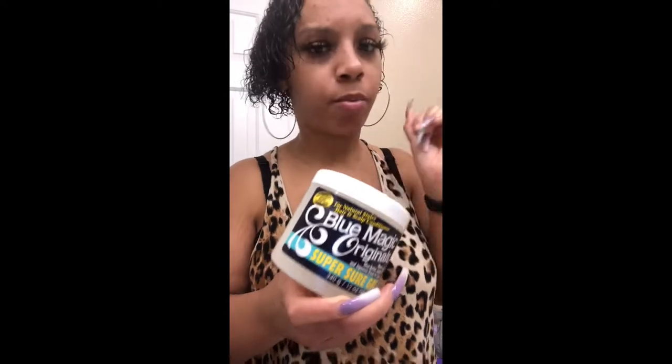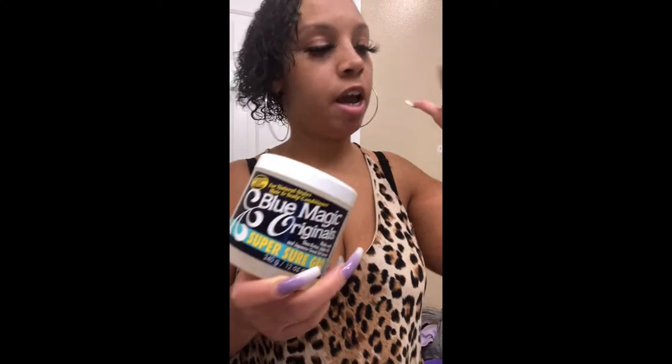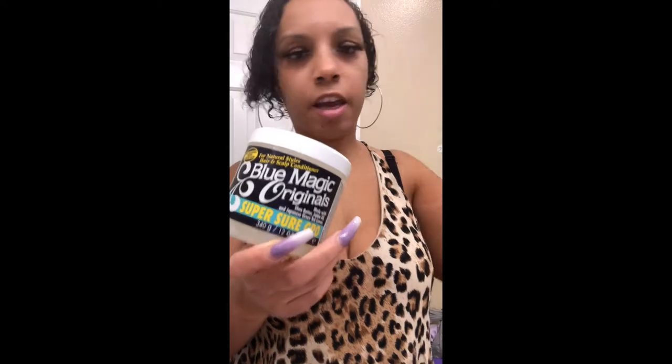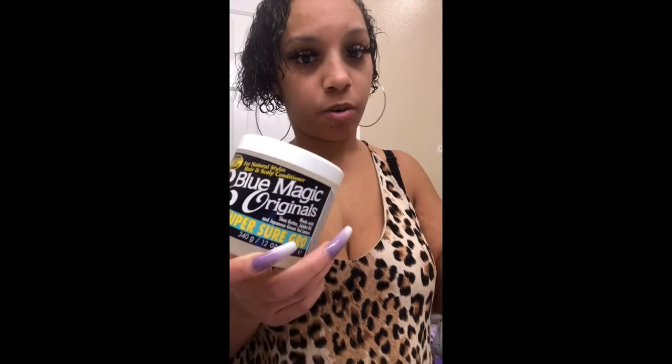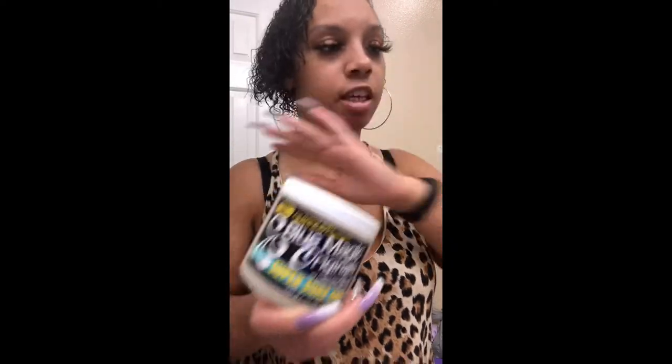Also, Shea Moisture products grow your hair as well. I use Shea Moisture, and so do my kids, and they have a Shea Moisturizer and a bunch of stuff by Shea Moisture. Okay, I love their products. They don't dry your hair out, they keep your hair moisturized, they keep your hair feeling good and everything.